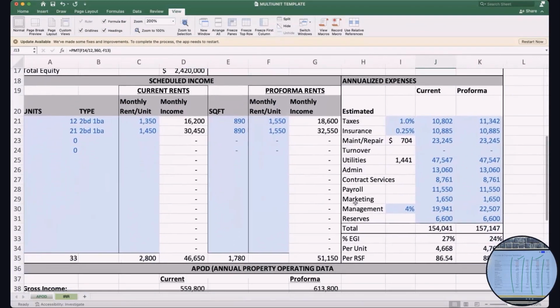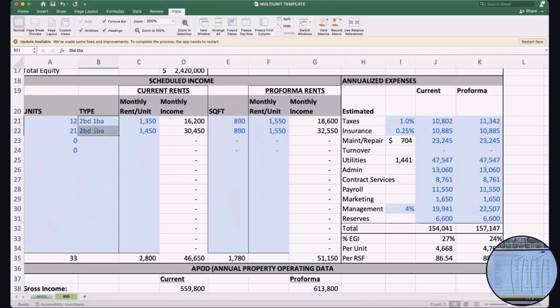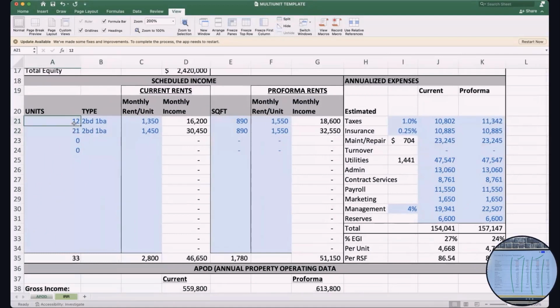Now we're going to plug in the units. You remember the unit mix that I was showing you on the screen? Awesome. So now we have all 2-bedroom, 1 bath based on the operating memorandum they gave me. I'm putting in the unit mix here. So 12 units and 21 units gives me the 33. The current rents per the operating memorandum is $1,350 for about 12 of the units and $1,450 for about 21 of the units.